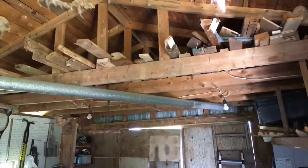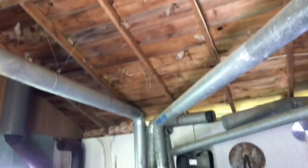And there is electricity in here. And then there was a heating system at one point in time, but they've never used it. So it is dismantled.